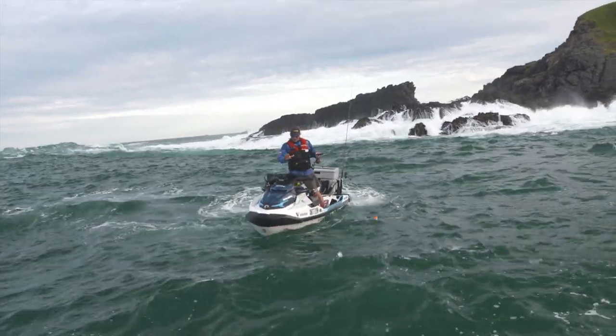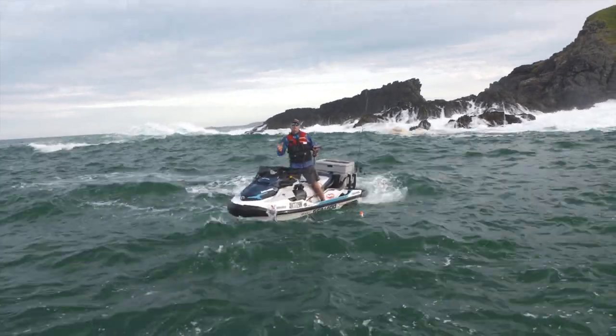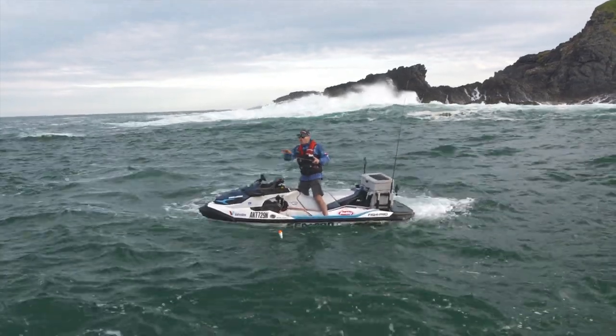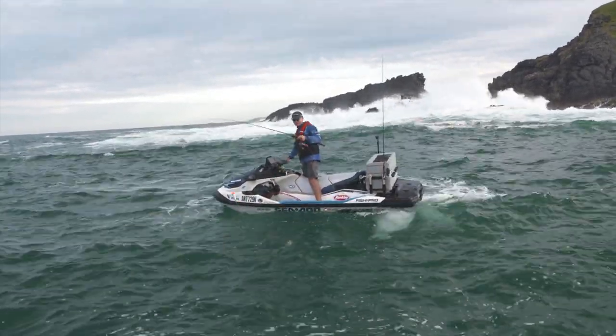Just remember when you're on the water, just show a little bit of courtesy to all the other waterway users. I know these things are super fast, but just give everybody their distance and slow down when you get closer to other people who are fishing.